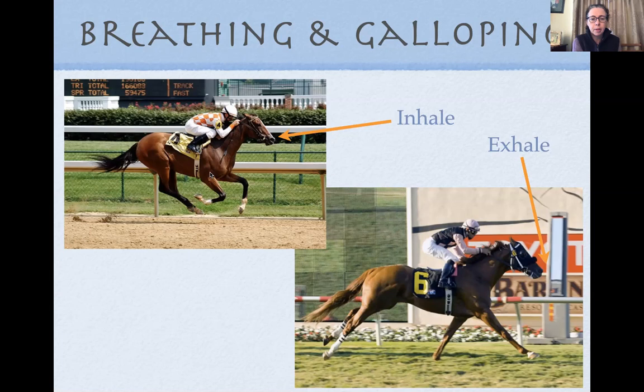So it's this very rapid breathing rate. The number of strides a horse takes per second at full gallop is somewhere between about 2.2 and 2.8 strides a second. So if you take, say, an average of 2.5 strides a second, that means they take 2.5 breaths a second. So it's a very, very rapid respiratory rate when they're at full speed. So anything that in some way limits their ability to breathe is going to have a very large effect on their performance just because of the biomechanics of how they move.